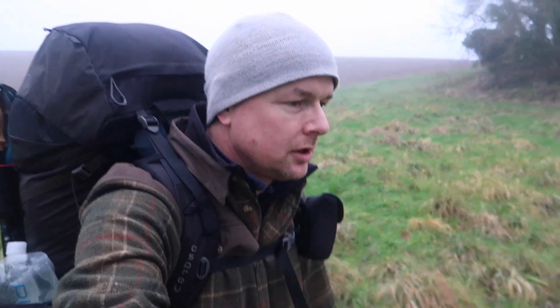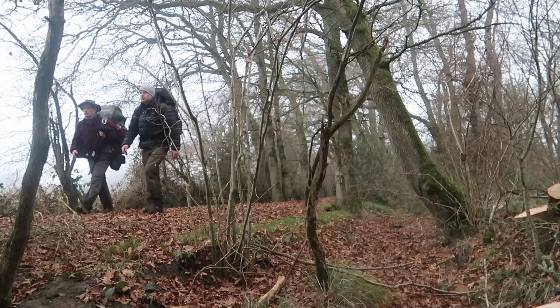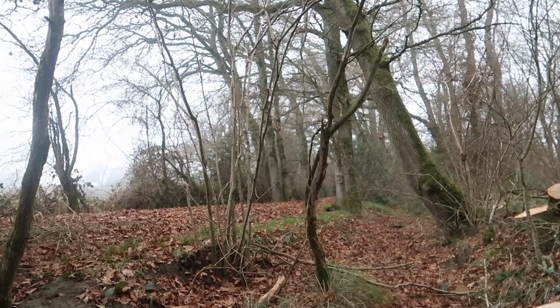It's so foggy today. It does look lovely, but there are no views to be had. So yes, I think it's retreat to the woodland time. Right, I'll come back when I'm pitching a tent. Oh, the tree's been chopped. Yeah, the tree's been chopped.